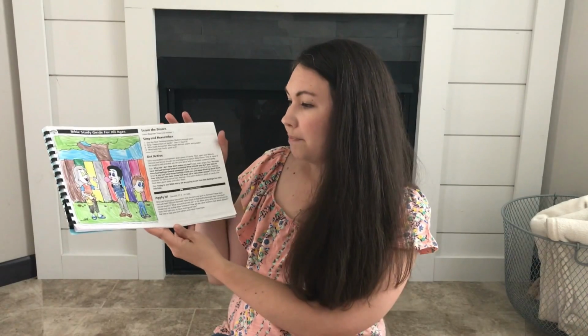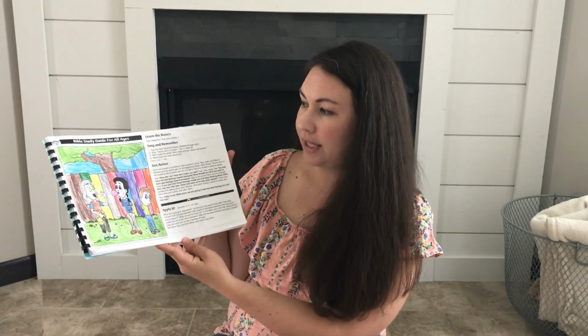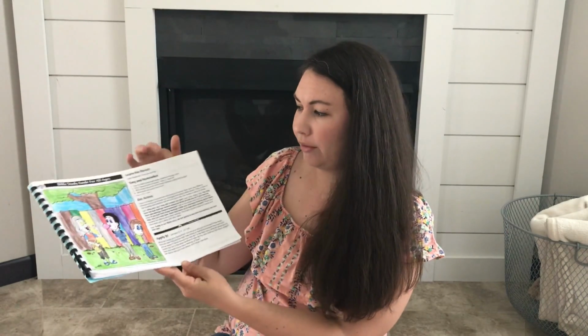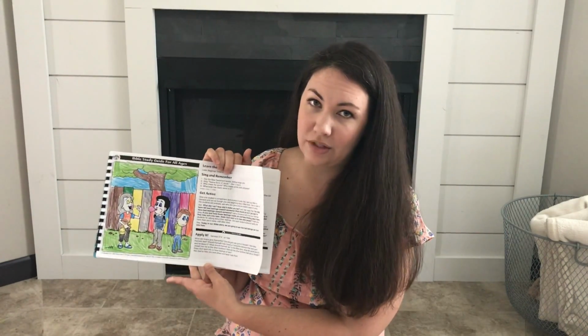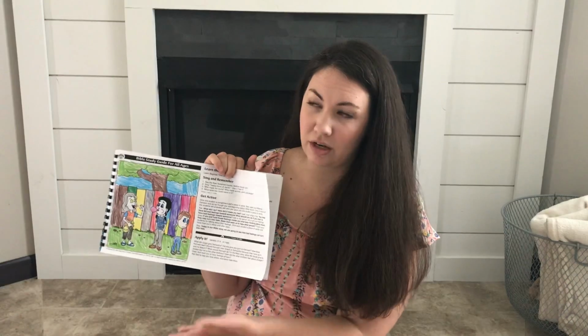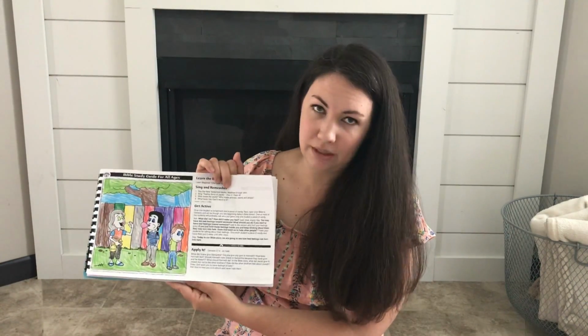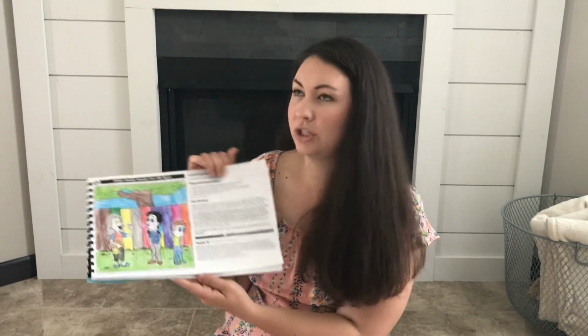So basically, every day there are a few different components. There's a sing and remember section. We didn't order the CD. I guess there's a CD that goes with it that teaches different songs. We didn't do that, but they had them memorizing the books of the New Testament, so we did that, and then it would just ask questions.